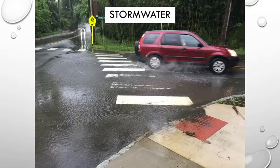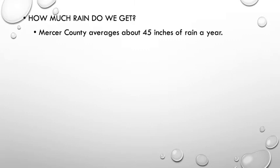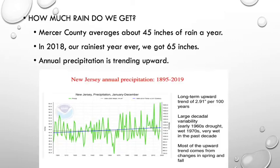So let's take a look at stormwater. The Garden State likes rain, of course, just not too much or too little. How much rain do we get? Mercer County gets a median annual precipitation of about 45 inches, although our rainiest year since records have been kept was in 2018, when nearly 65 inches of precipitation were recorded. 5 of the last 15 peak crest flood events on the Millstone happened just 2 years ago. Annual precipitation has been trending upward, and climate change projections predict this wet trend will continue.